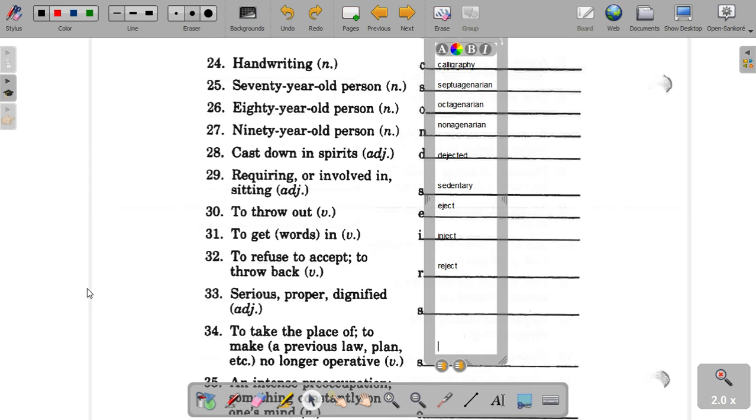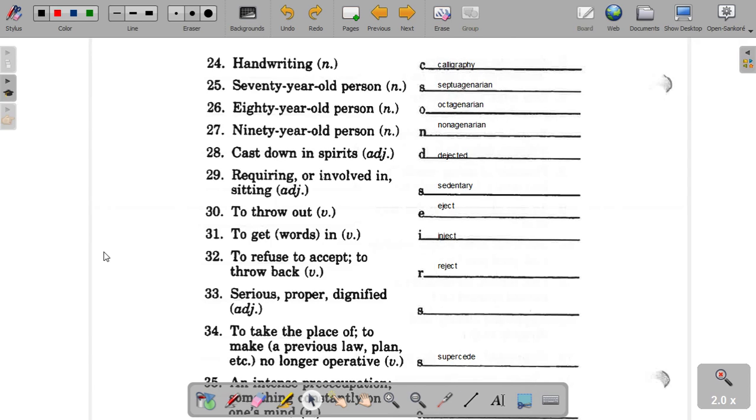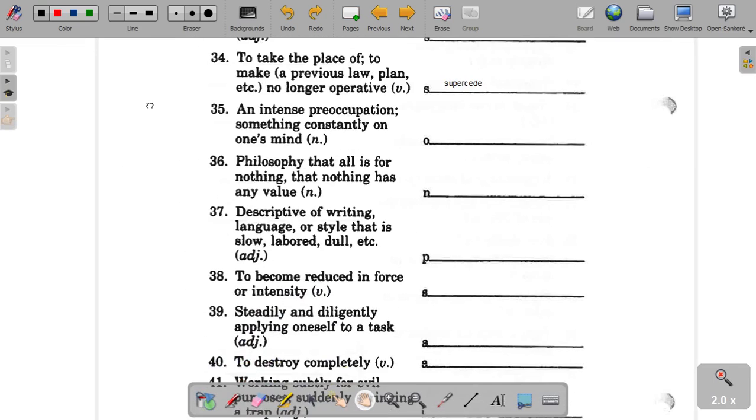This one I'm not sure about, so we'll skip that one. To take the place of. Oh, this one we just went over earlier in today's class. So it's literally to take the place over someone. So what's the prefix for over? Super. Super, right? Oh, supersede. Supersede. Very good job, Matthew. Excellent. An intense preoccupation with something, constantly on one's mind.